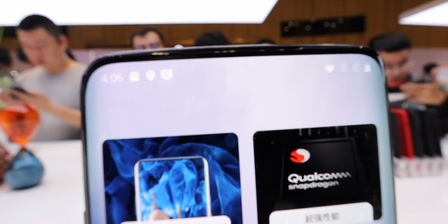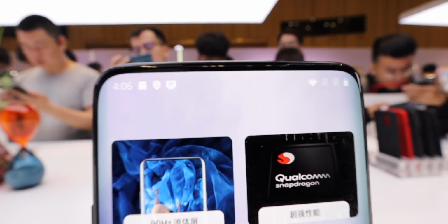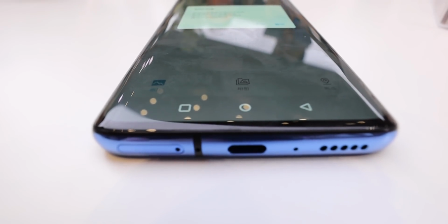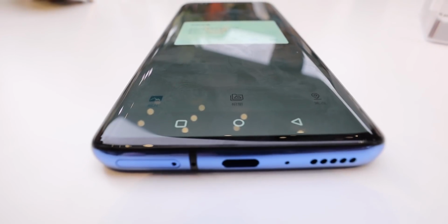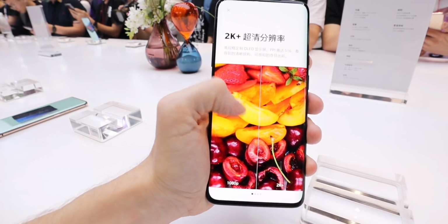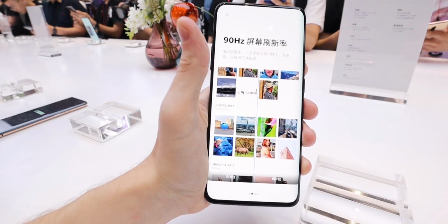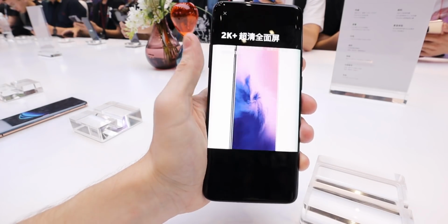You also get that completely bezel-less display. We've seen it on Oppo phones, Vivo phones, and it is the future of smartphone design. Make no mistakes, this screen is expensive and high-end. It would have cost OnePlus a lot of money to put this on the device.